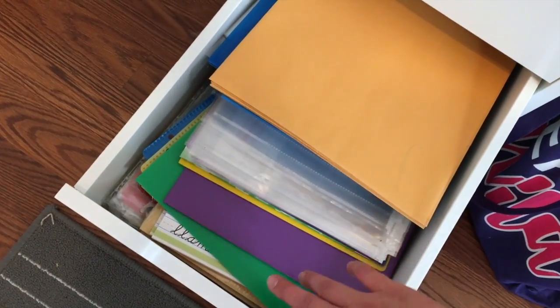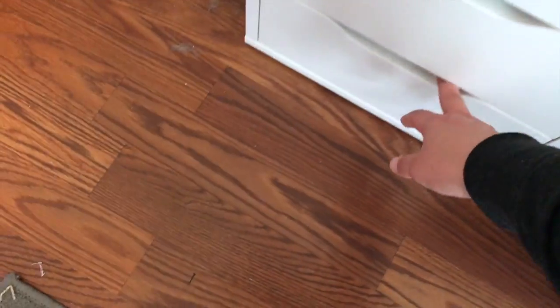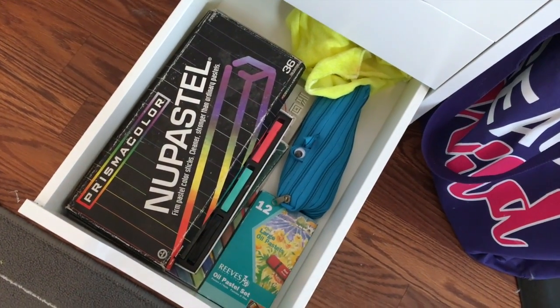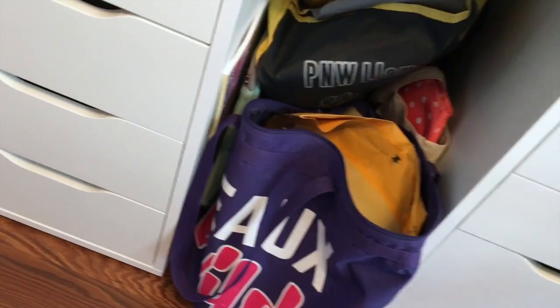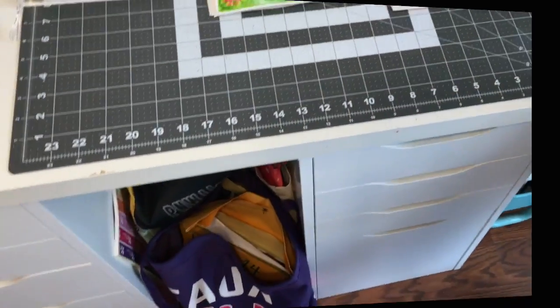In here we have extra office-y type stuff, like dividers, envelopes, folders, stuff like that. And then down here I have all my chalks, pastels, and the microfiber cloth I use to erase them. Underneath is a giant pile of bags that have various things in them, stuff that needs to get gone through, things like that. And hiding way back there are my tripods.